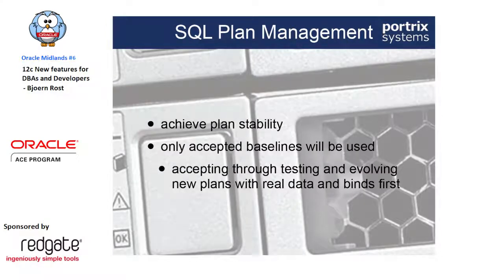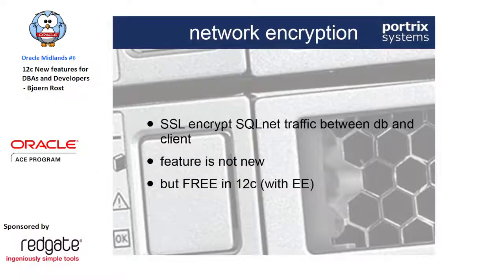Secret management, talked about this for an hour. Network encryption is nothing really new, but in 12c you can use it for free with Enterprise Edition. So if you want to encrypt the SQLnet traffic between your database and your clients, you don't have to buy the Advanced Security option, I think it's called. You just do that now in 12c.